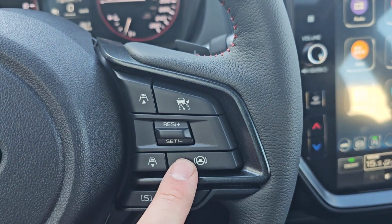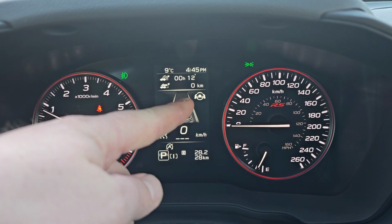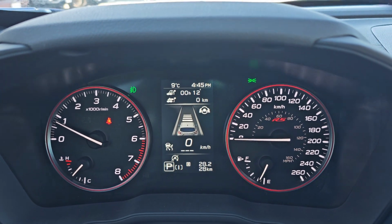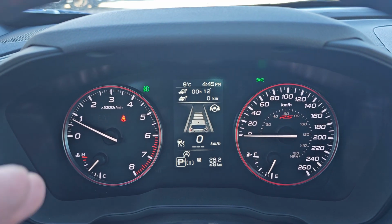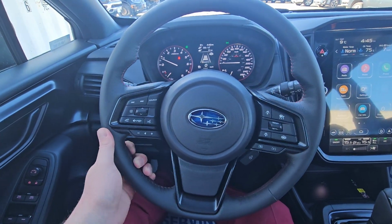Now, the lane centering, this little steering wheel, it's active. When it's on, you see it there. Those gray lines beside the white lines, above 60 kilometers an hour, it'll keep you between the lines. So long as the EyeSight cameras can see the lines, they'll illuminate white, and it actually gives you gentle steering input to keep you in the center of your lane.